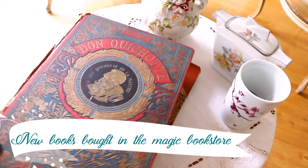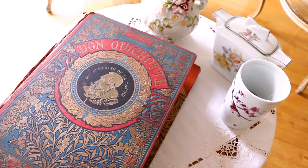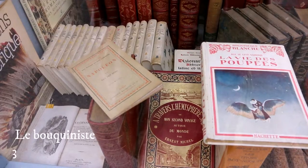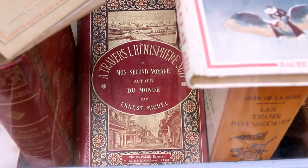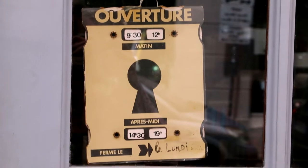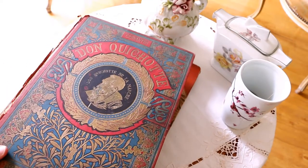These books are the last books I bought in the magic bookstores. I finished a few books I bought there the past month, so I was allowed to go back, and I always find treasures here. I also discovered a secret room in the magic bookstores. I will have another video about it probably this summer, because it's really the never-ending story bookstore, and you always find treasures. Every time I go there, I find treasures.